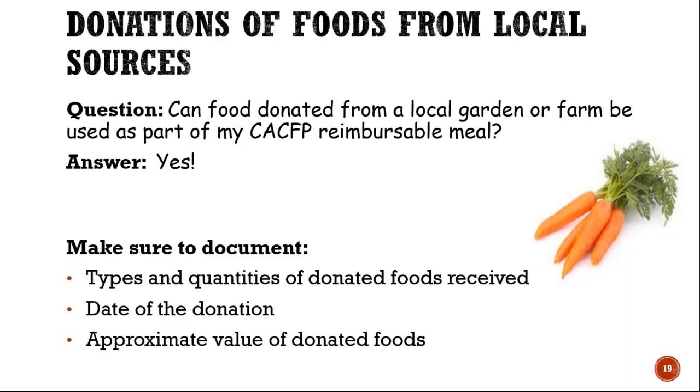Just like with garden-grown produce, you don't need to submit receipts to the state. You'll simply keep them on file for us to review when we audit your program. But again, if you're a daycare home provider or other program that does not have to follow federal procurement rules, then you are not required to keep this documentation on file for CACFP.